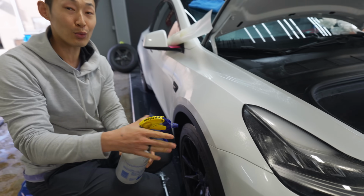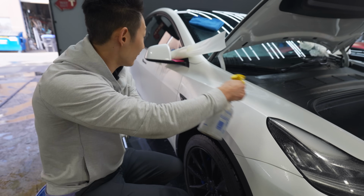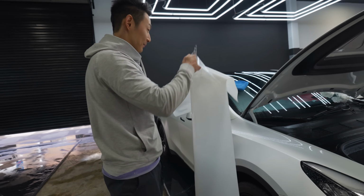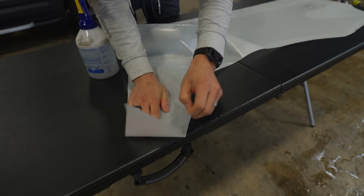And the whole point is you want to avoid contamination. That's the biggest thing. So do it in a closed garage, make sure there's no dust anywhere. So now I'm just gonna peel this off here. Oh shoot, I messed up already. So I think it might be easier to do it on a table. Dude, this is tough, look at this. How am I gonna do this tiny piece right here?